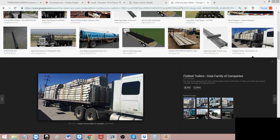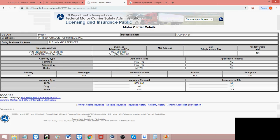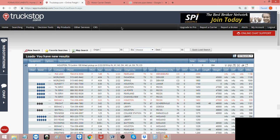Any questions about that? Flatbeds and some of the equipment and accessories that you're going to need with the flatbed. So when you call the broker, you ask those. Speaking of which, let's call another broker and ask about any accessories that you're going to need, like do you need pipe stakes, dunnage, things like that. So let's refresh this real quick.